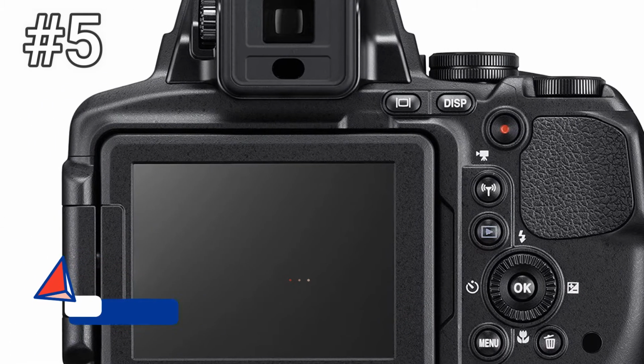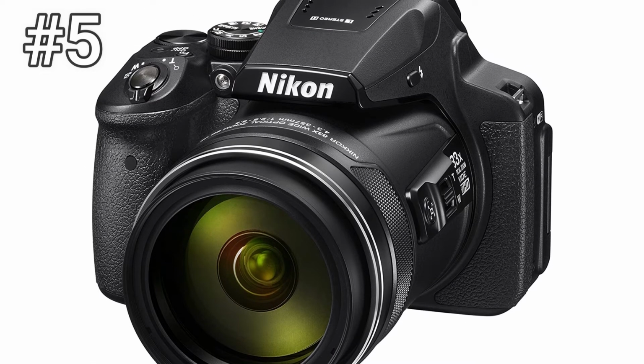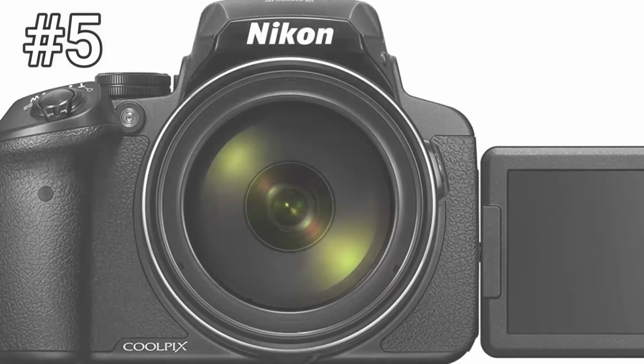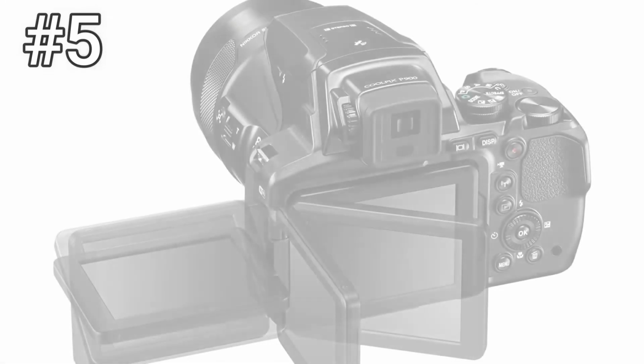At that point, you might as well pick a DSLR like our favorite camera for beginners, the Nikon D3500, available at Amazon for $396.95, which is lighter and more compact overall, with way better image quality. So these are the best travel cameras, which you can buy this year.